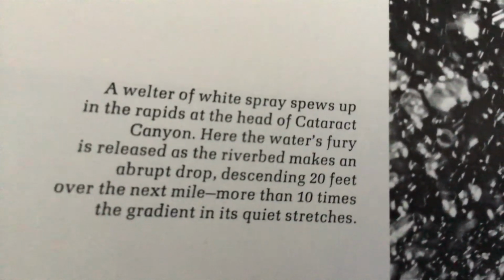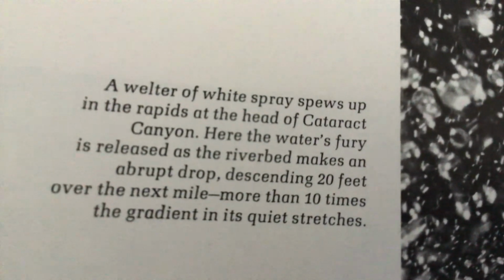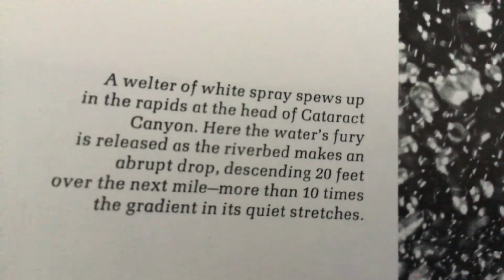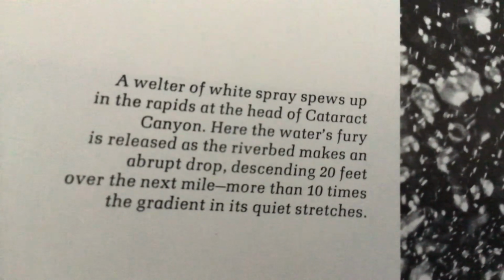A welter of white spray spews up in the rapids at the head of Cataract Canyon. Here, the water's fury is released as the riverbed makes an abrupt drop, descending 20 feet over the next mile, more than 10 times the gradient in its quiet stretches. Kind of like waves hitting a beach, don't it?